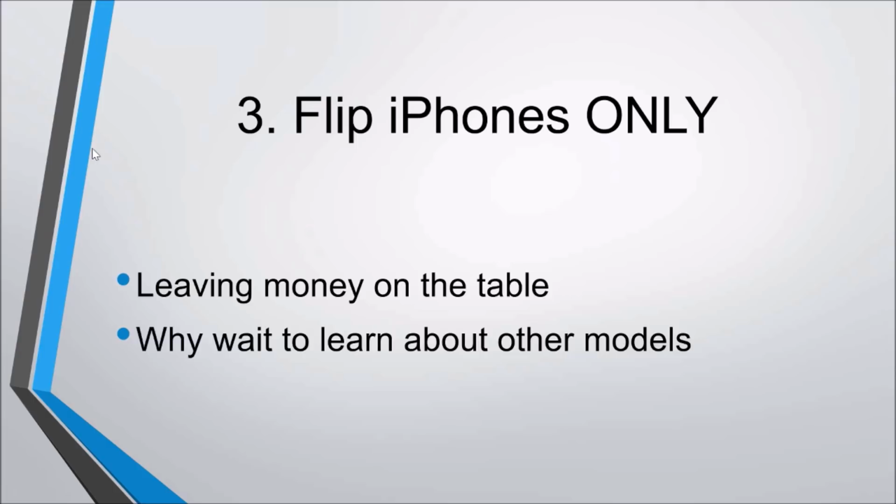Okay, so flipping iPhones only, I understand why people do that, but in the beginning, you should want to learn about the other models. You shouldn't wait a year down the line of flipping to then transition to iPhones and Samsungs, or iPhones, Samsungs, and Google phones. You want to start out the gate knowing how to do all that, and it's all going to happen in time. Time and experience will get you there. But again, we're not here to leave money on the table. We're here to make money. So if you can get your hands on as many phones as you can, then you're gonna be making more money. So that's mistake number three that phone flippers make when they're starting out: they only flip iPhones.